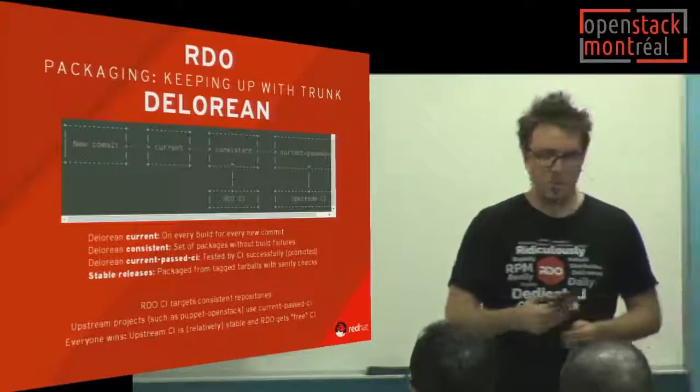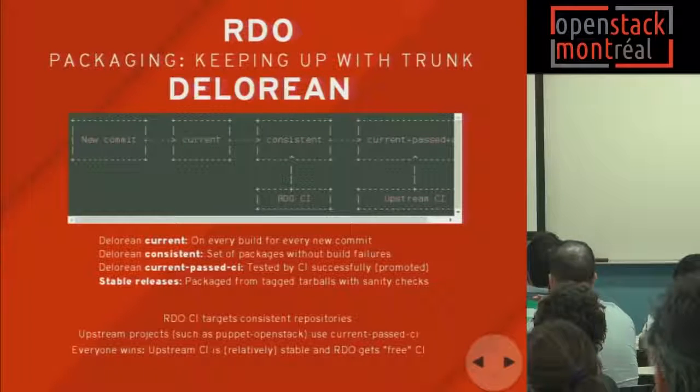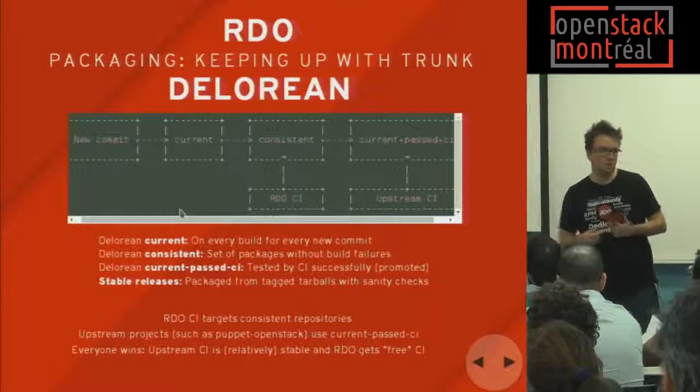So DeLorean not only builds new commits. Hang on, let me. Can I? It's not wide enough. It's not too bad.